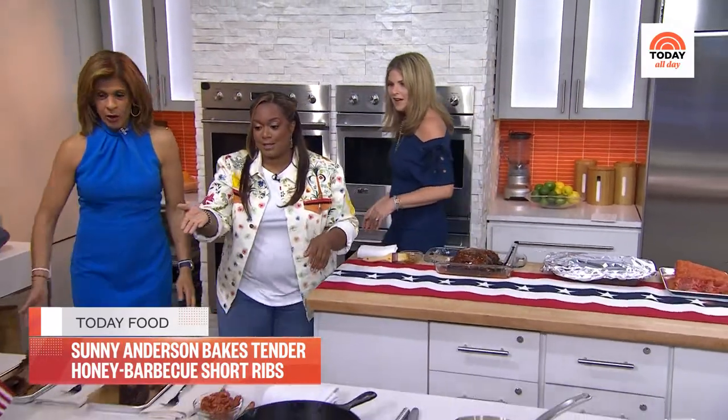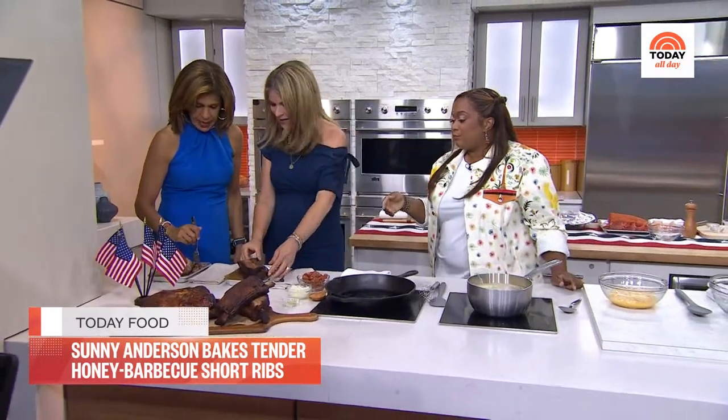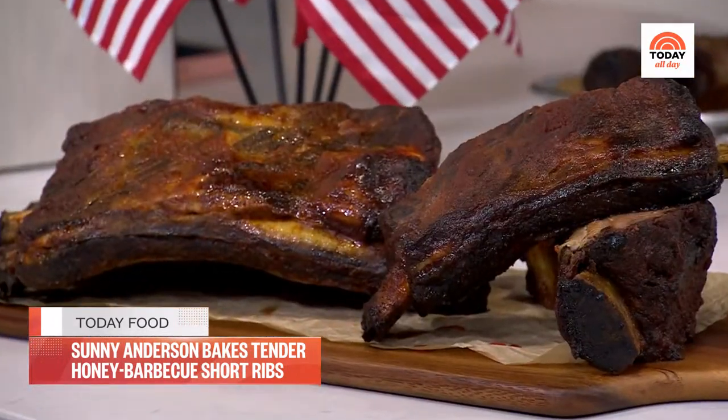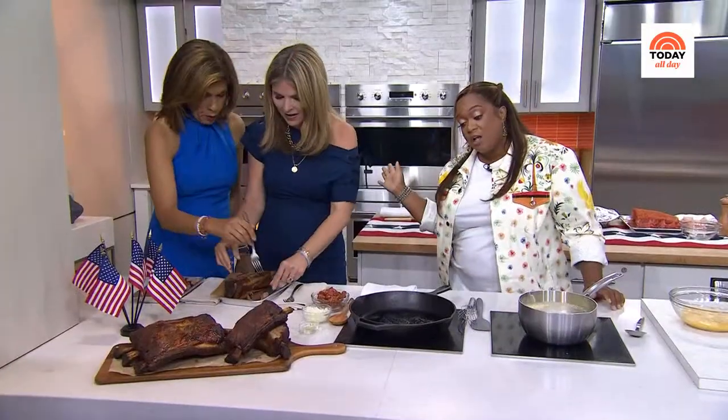Look at this, big old piece of meat. Do you have anything I can dip it in? No, it's dry. It's just the rub. Some people like a rub and a sauce. Oh, it's already cooked.